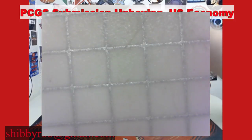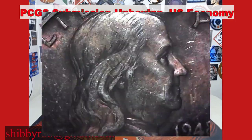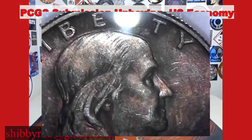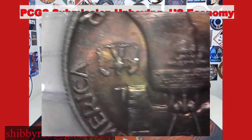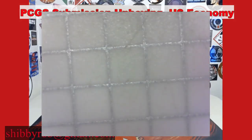And then I'll show you guys the color of this Ben Franklin. This is why we sent this one out. It's just very cool looking. Has kind of an antique look, but a lot of color. It's a 1948. And then the same on the reverse, and the full bell lines. Just a real nice coin.